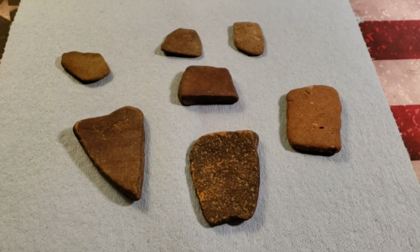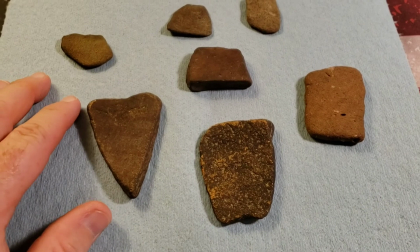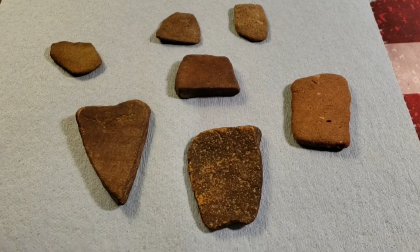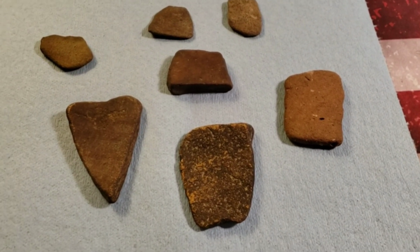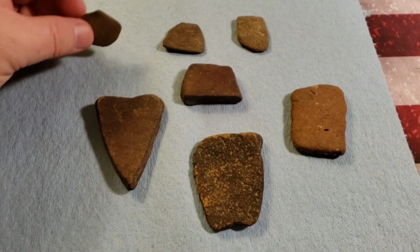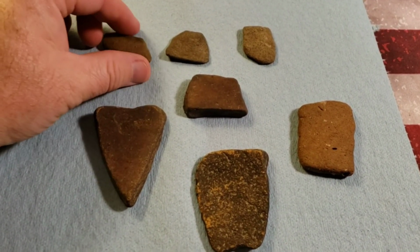Alright guys, got back home. Cleaned this stuff up as best I could without damaging it. And I wanted to give y'all a better, closer look at this stuff so you can see why we figured out this is native pottery and not just a bunch of rocks or something. Now these four are the best examples. These up here are worn down to where you can't really tell what they are anymore.